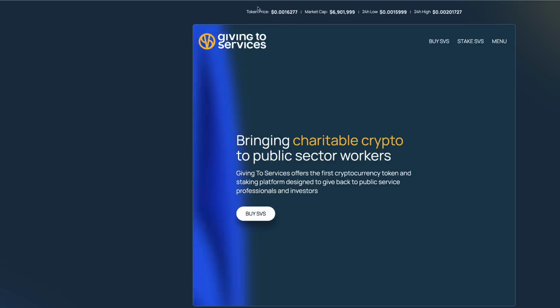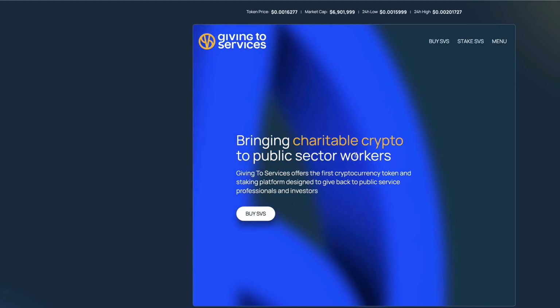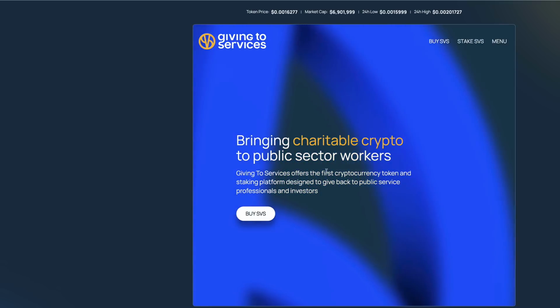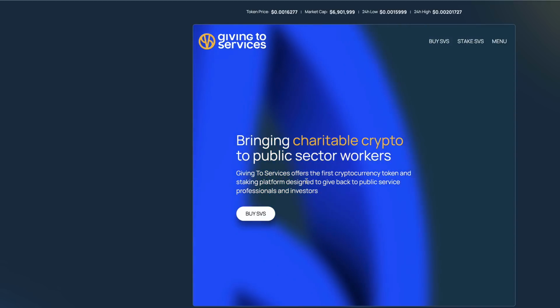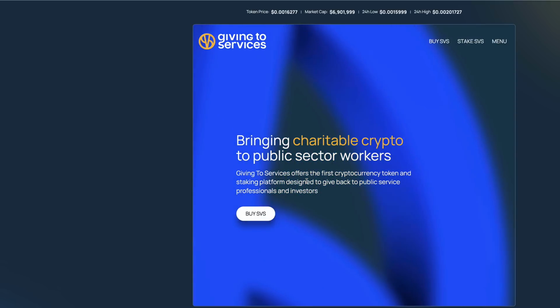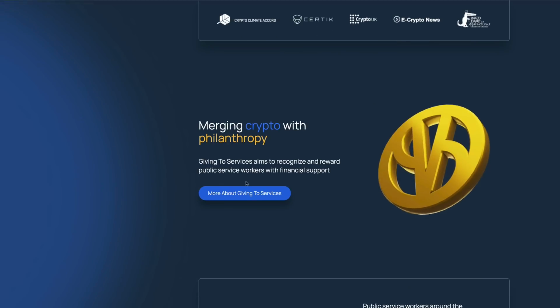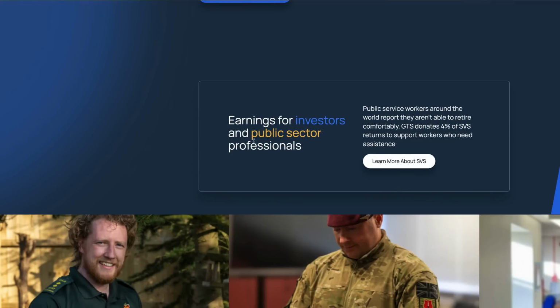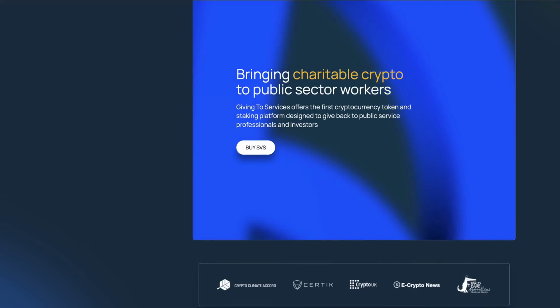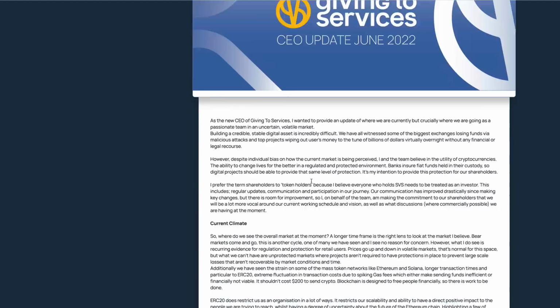They're basically an organization that brings charitable crypto to public sector workers. Giving to Services offers the first cryptocurrency token and staking platform designed to give back to public service professionals and investors. So, a bit of a charity operation through cryptocurrency, merging crypto with philanthropy. Giving to Services aims to recognize and reward public service workers with financial support, earning for investors and public service professionals. So they are moving, guys, to the XRP ledger.